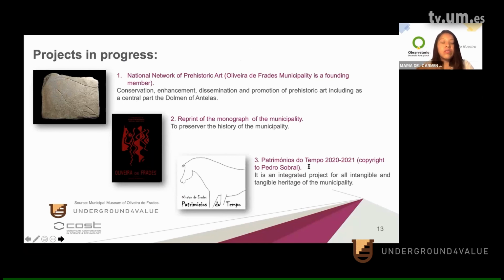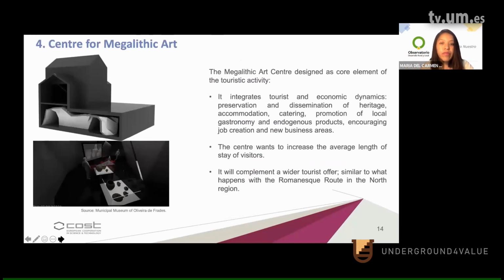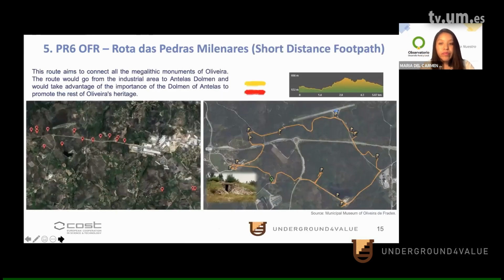This project is one of the most ambitious because it integrates the tangible and intangible heritage in the municipality. The number 4 is the Megalithic Art Center that is designed as a core element of the tourist activity linked with the Dolmen de Antelas and integrates tourism and economic dynamics. The number 5 is a short distance footpath.